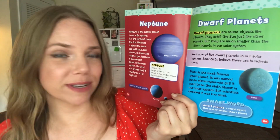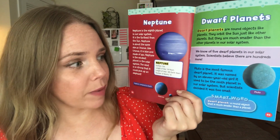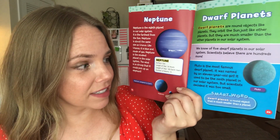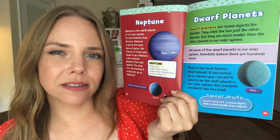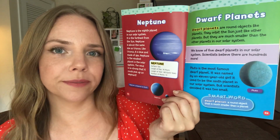Pluto is the most famous dwarf planet. It was named by an 11-year-old girl. It used to be the ninth planet in our solar system, but scientists decided it was too small.